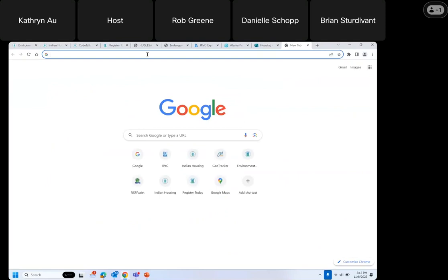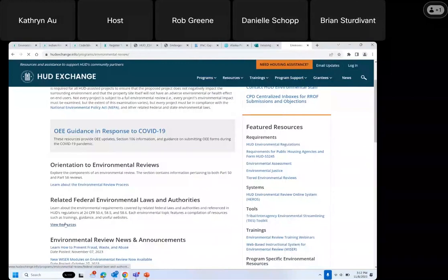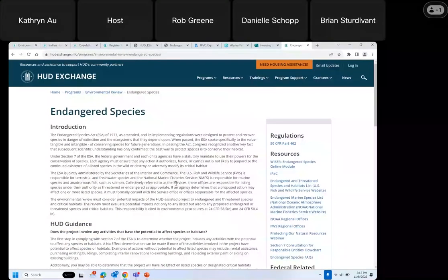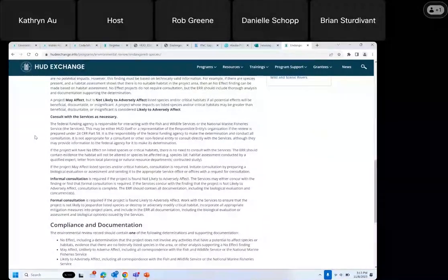And then one more that I'll do is the HUD Exchange Environmental Review page. View resources under related federal laws and authorities, endangered species, and then this will give you just the usual process for endangered species, not including the specific tools for Alaska.